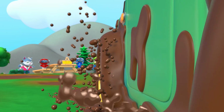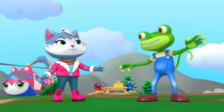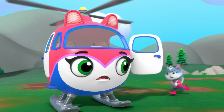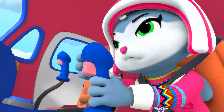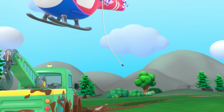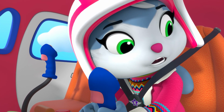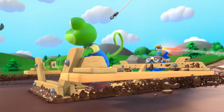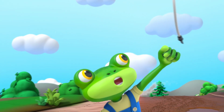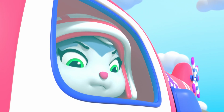Tilly! I'm coming! Oh, no! It's too muddy! Tilly's skidding away! Vamos, Helena! Someone needs rescuing! Tilly, keep it steady, Blue. Oh! I can't reach. Gecko, use the umbrella. Aha.